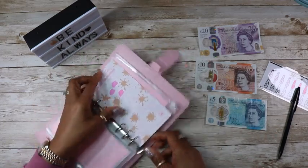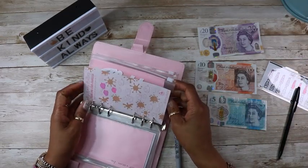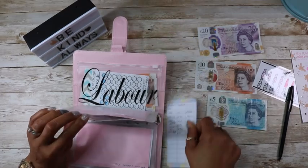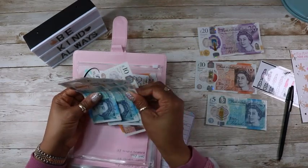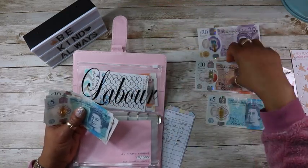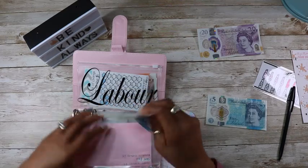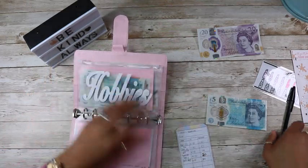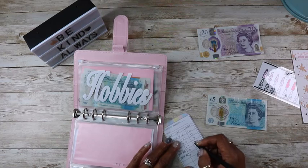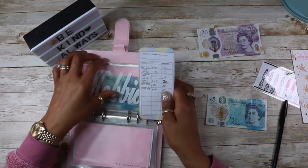Then I have my hobbies. I'm going to colour my piggies in. Actually, I'm gonna take away this tracker. I'm just gonna use this. I have 10, 15, 20, 25, 30 so far, and I'm gonna put £10 into hobbies. That's 10, 20, 25, 30, 35, 40. Plus £10, so I have £40 now.